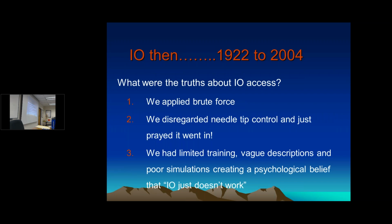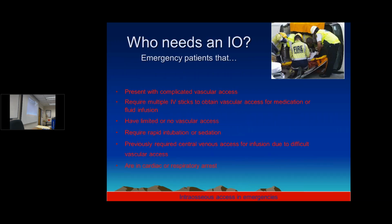With the jam sheeting needle, we were using brute force to get it in place, hoping that it went in. Limited training and vague descriptions were a problem in terms of not using IOs. So who needs an IO?